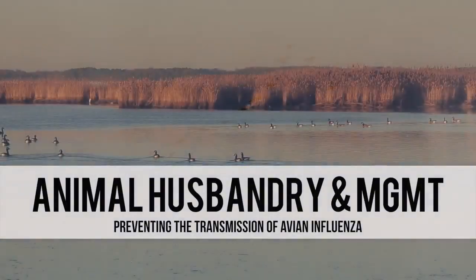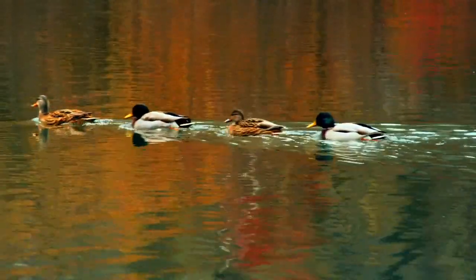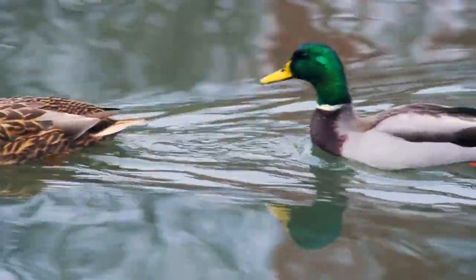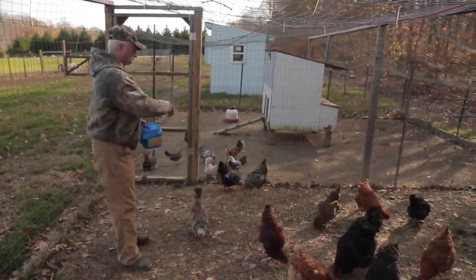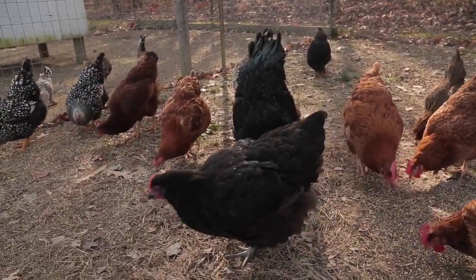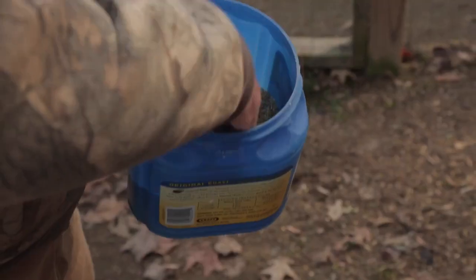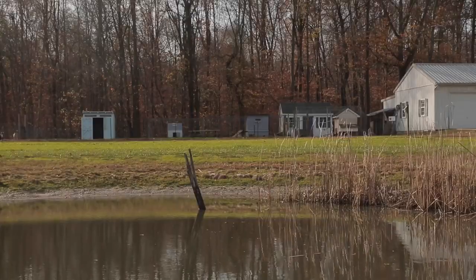Animal husbandry and management. Migratory waterfowl serve as natural reservoirs for the avian influenza virus. These birds harbor the virus without getting sick, but can shed the virus and infect domestic poultry, such as chickens and turkeys. Because of this, it is important to protect your poultry flock from coming into contact with wild or migratory birds or their manure droppings.